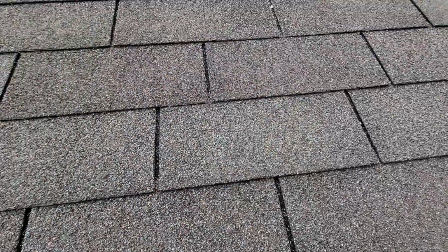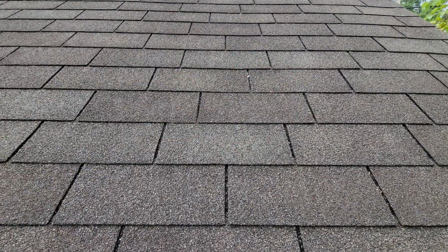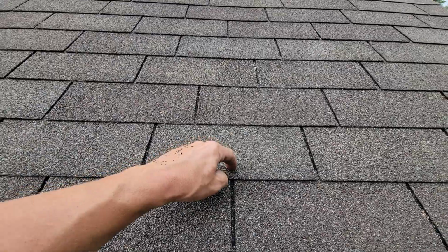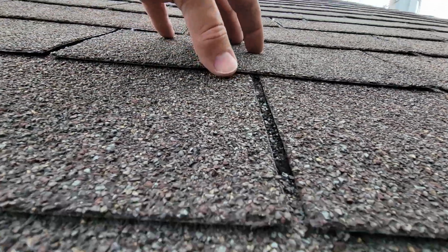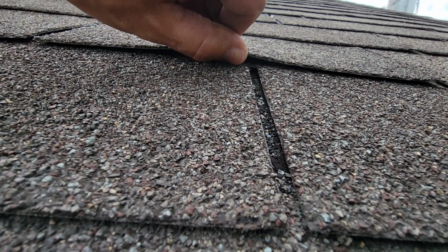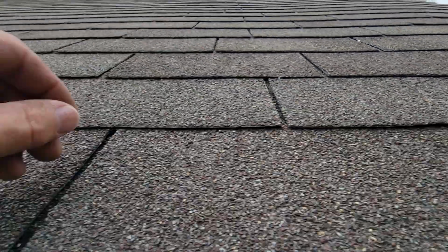So I tried describing this in a video in the past, a tip to find out. Typically, dimensional is all we install, architectural, laminate, buildup, whatever you refer to it as, any shingle. If the seal strip is good, you don't need to pull the seal strip apart to verify if there's a nail. If you look carefully, try to hold the phone steady, lifting the shingle it's stuck to, if it raises, there's no nail there. Or there was and it broke through the fiberglass mat.